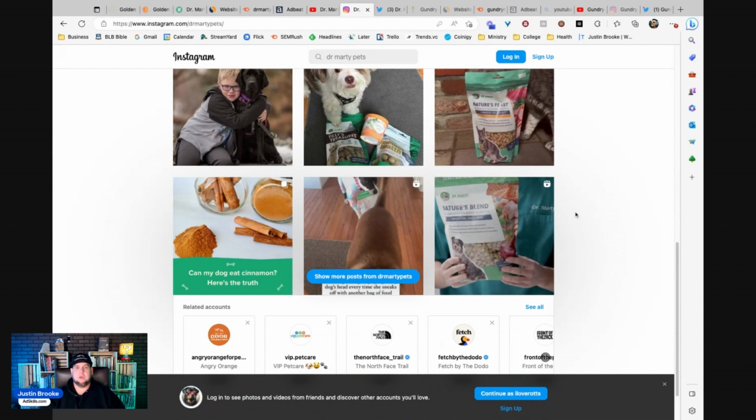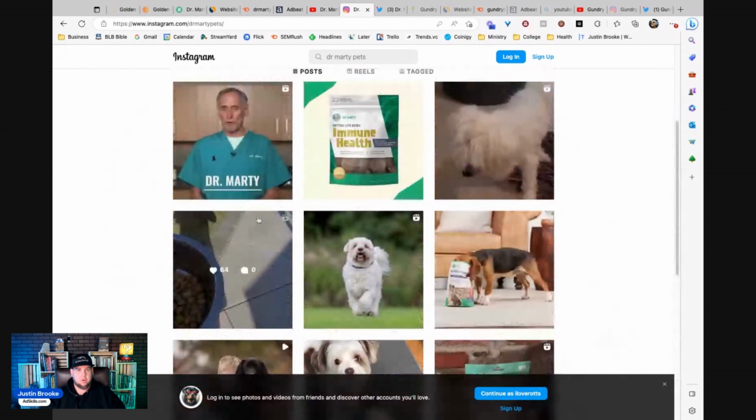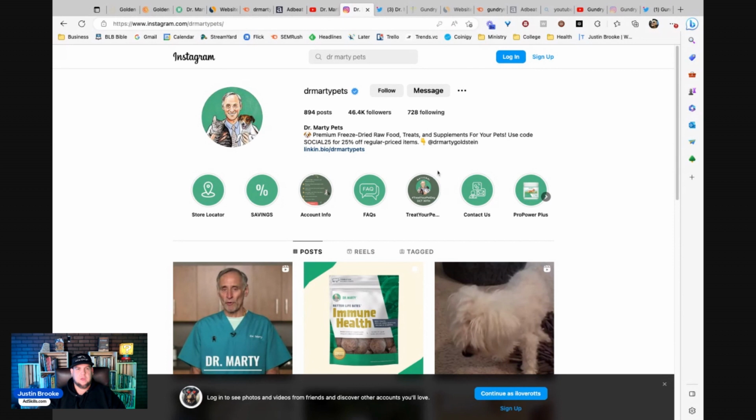So looks like pictures of dogs with the product is their main strategy. Probably a lot of ads have been run through here because I don't see a lot of posts. Don't see a lot of engagement. So that's really indicative that they're probably just using this profile for ads.